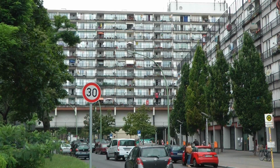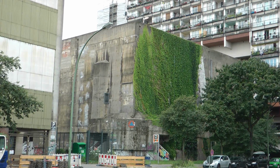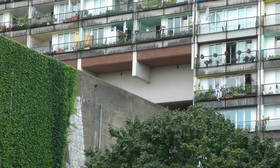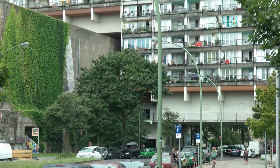This block of flats was built over a Nazi-era air raid shelter, which survived not only the war but subsequent attempts to demolish it. It can still be used as a shelter today, with spaces for nearly 5,000 people. The war, when it came, proved devastating to Berlin. In the city centre, about half the buildings were completely destroyed, the infrastructure demolished.